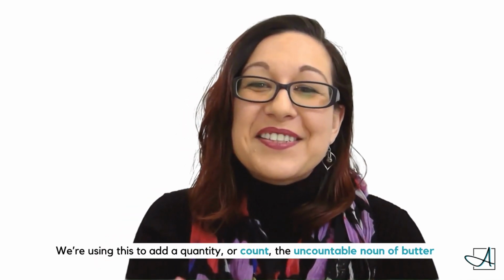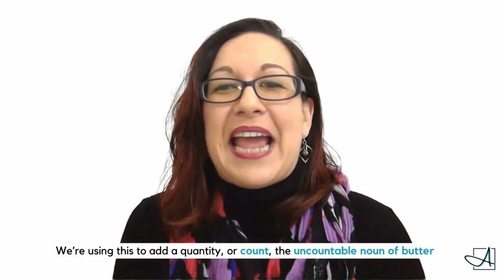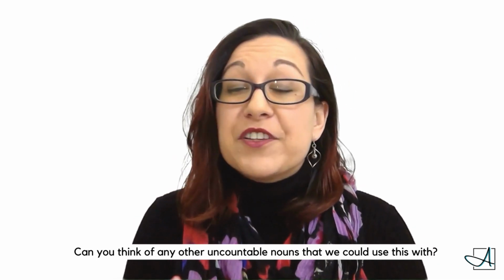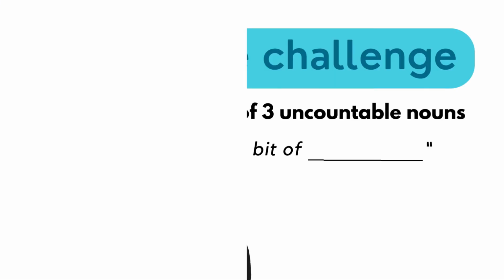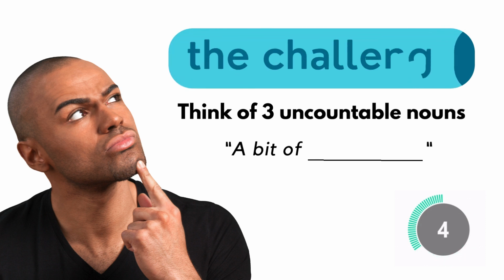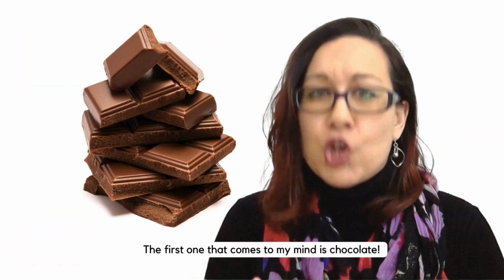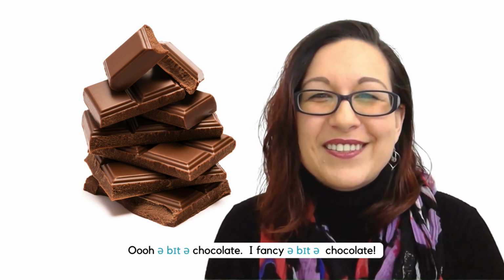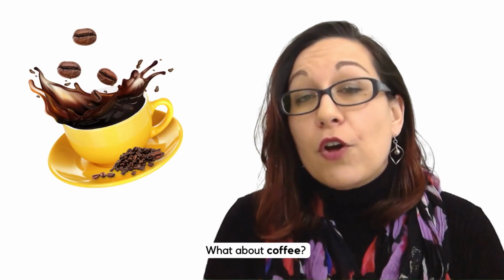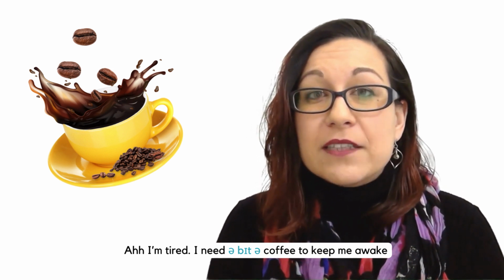Now we're using this to add a quantity or count the uncountable noun of butter. Can you think of any other uncountable nouns that we could use this with? The first thing that comes to my mind is chocolate. Oh, a bit of chocolate. Ooh, I fancy a bit of chocolate. What about coffee? Oh, I'm tired. I need a bit of coffee to keep me awake.